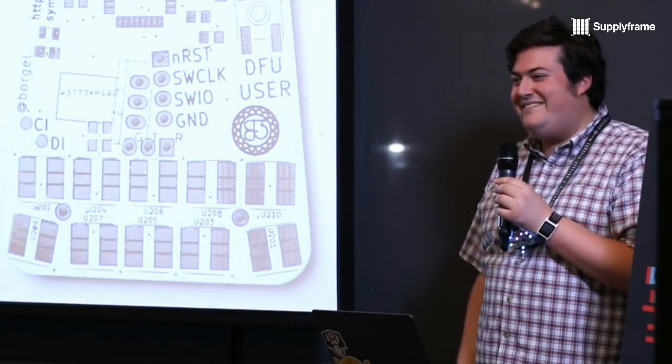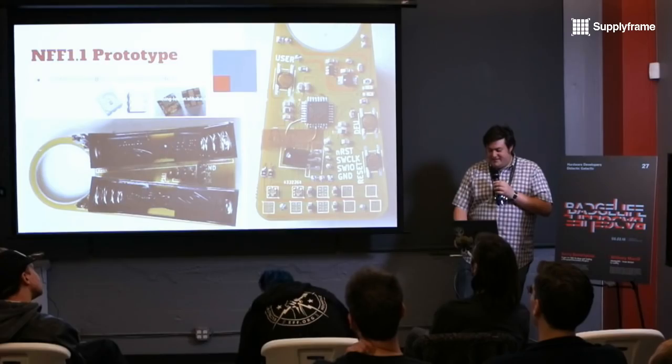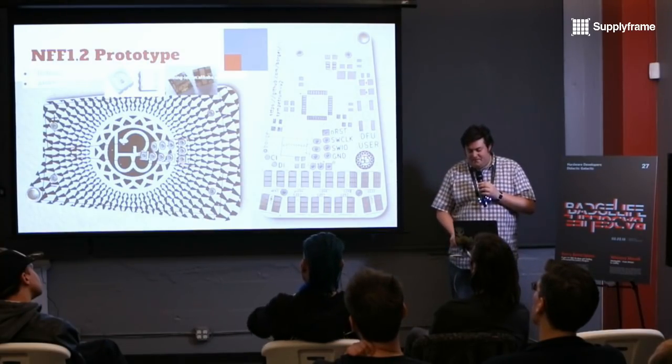You don't need a reset button. Why do you need a reset button? No one's going to be reprogramming. You just pull the battery out if you need to reset it. Remove that. And then we combine the DFU and the user button because those are just strapping pins. Okay, now we're down to one button.